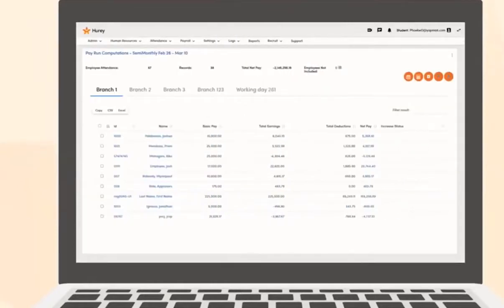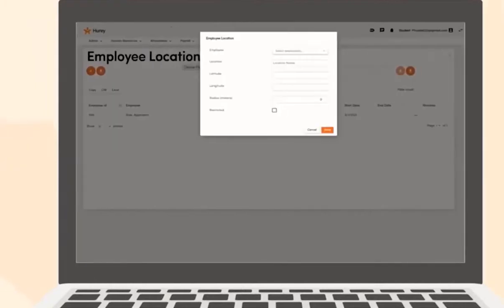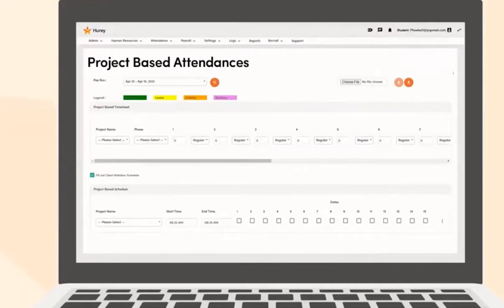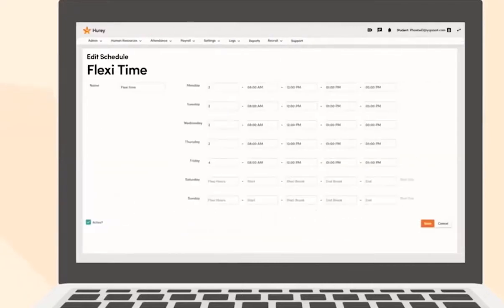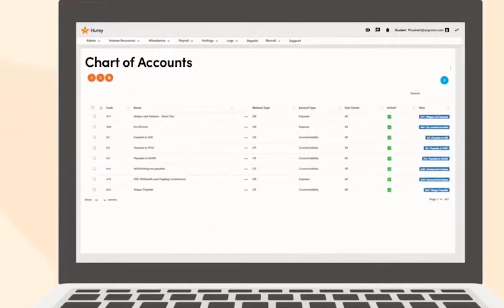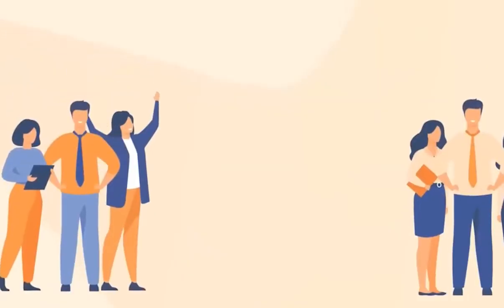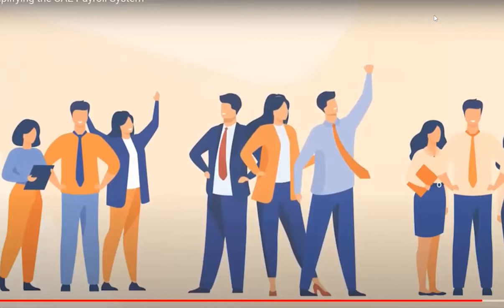It can accommodate multiple branches, multiple shifts, and multiple locations. Hooray also fully supports remote staff management for those employees who work from home. Hooray has seamless integration with Xero accounting software and with most biometric systems globally. HR practitioners, accounting professionals, and business owners love Hooray.